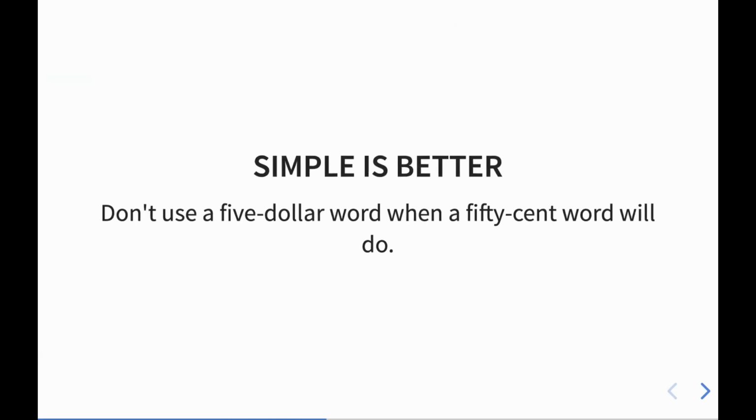So when we choose words, if we find a simpler word, it's better. There's a saying by Mark Twain which says that using a $5 word when a 50-cent word will do is a bad idea. So use the cheapest word you can find.